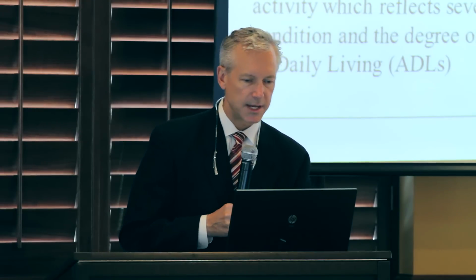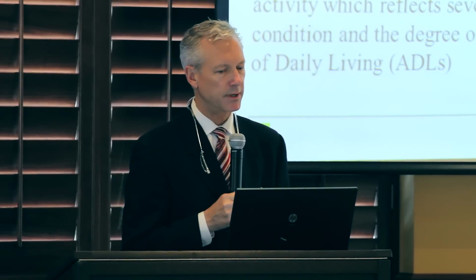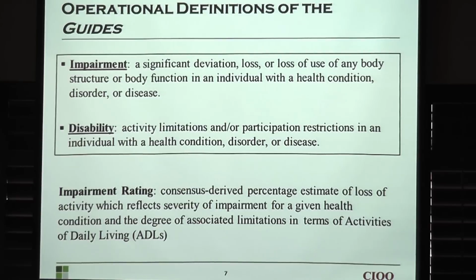It's important to understand the definition of impairment and disability. The guides has a definition, the state of Illinois has a definition, and we'll go through both of those. Impairment is really the loss of function or loss of a physiologic ability to do something. It's loss of a body part or the ability to do something. Disability is how that interacts with society. So you could have a low impairment and a big disability, or vice versa. You could have a very big impairment with a low disability.